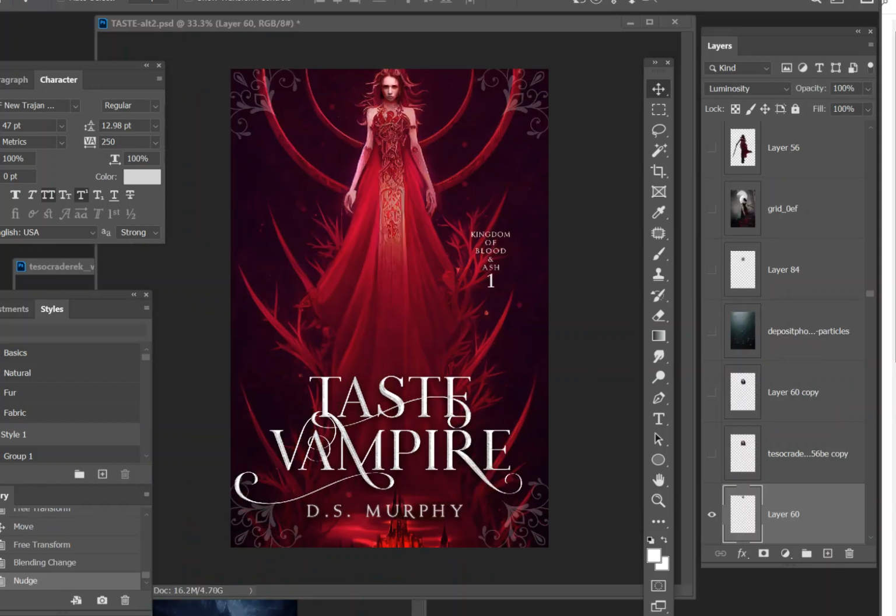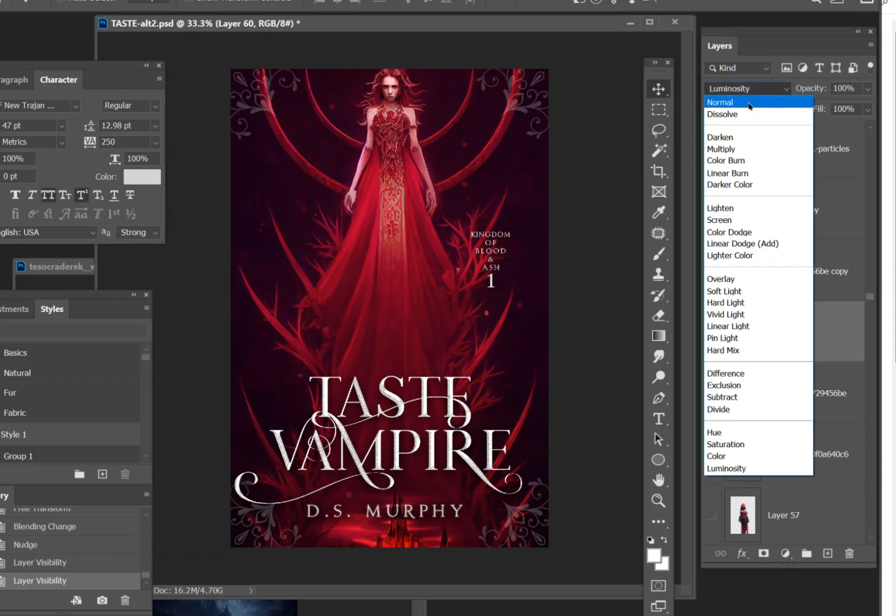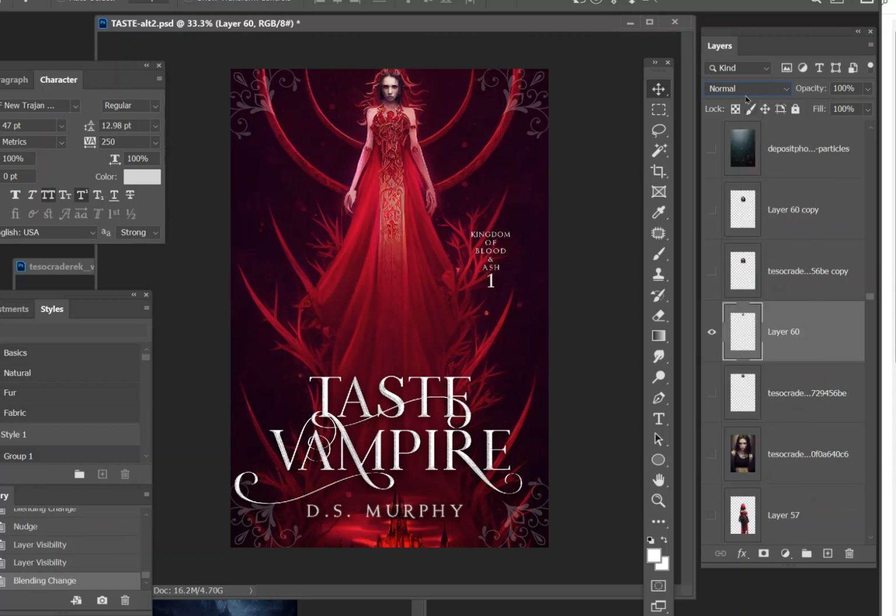So this is obviously something very, very different. This is one piece of AI art. All I did was replace the face. This is the original face, which is just a mess. I used the same face from earlier, and it doesn't really blend with normal. So if you go to luminosity, it kind of matches the colors of the background. It looks like one piece of art, and that basically works.